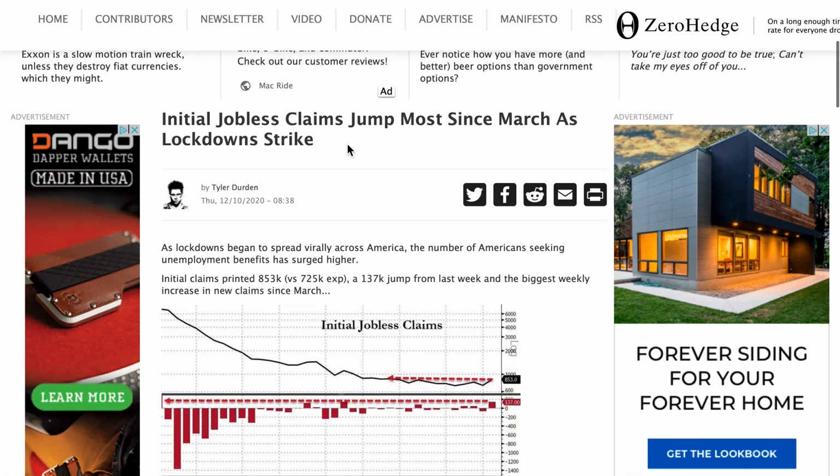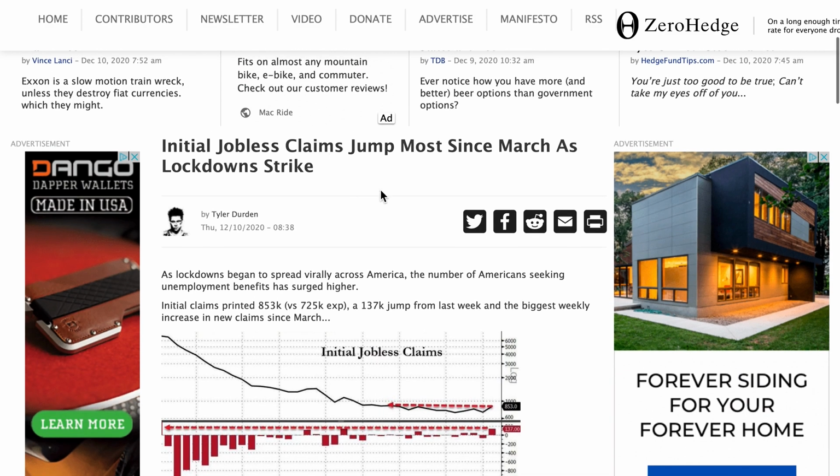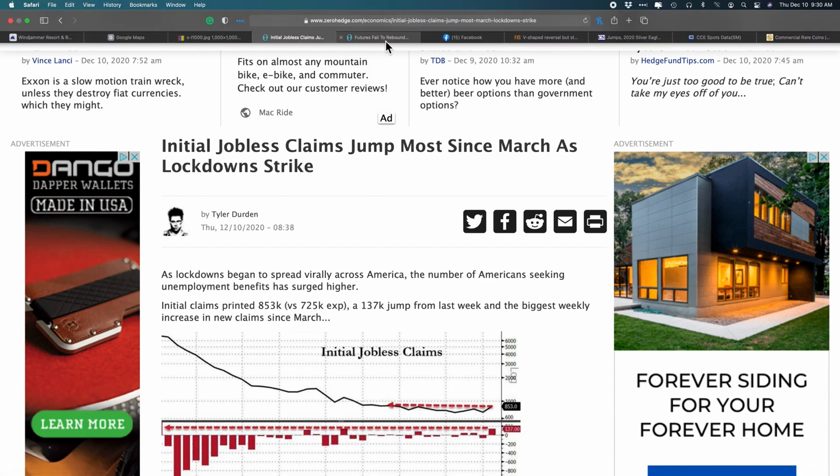Article right here in Zero Hedge: initial jobless claims jump most since March as lockdowns strike. So these lockdowns have caused joblessness to increase, and well, who didn't know that? Anyways, I'm not going to sit here and talk about joblessness and sad things like that. We know what's going on, and we know whose fault it is.